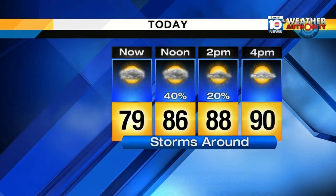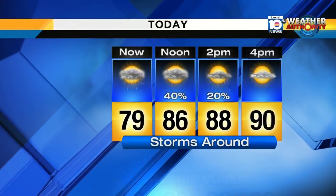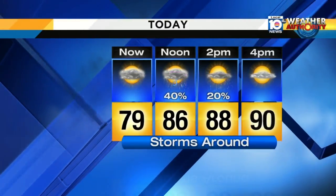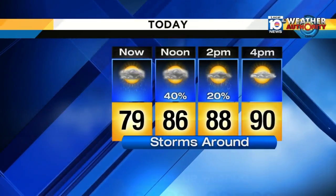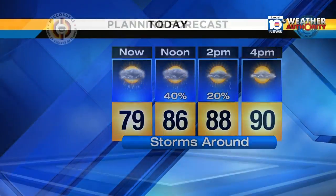Things have really changed quickly this morning, have they not? We started off with dry weather earlier today, then the rains came. But here's your hour by hour through the afternoon hours. We'll see the coverage of the rain about 40% by noon, only down to about 20% by 2 o'clock, and then mostly sunny by 4 p.m.